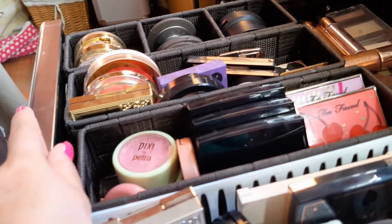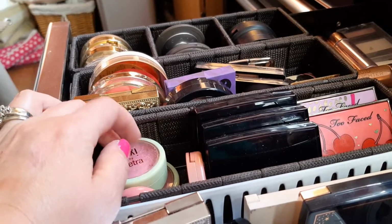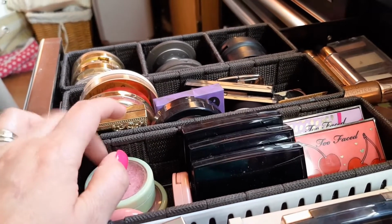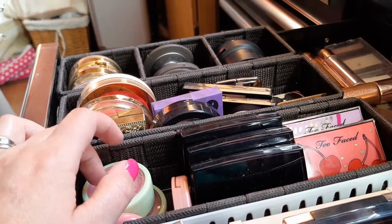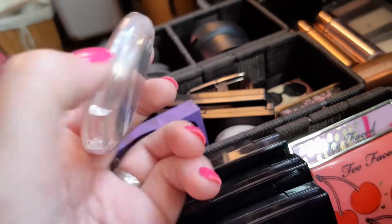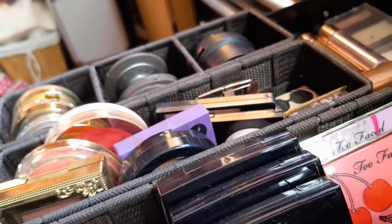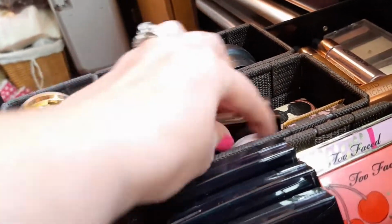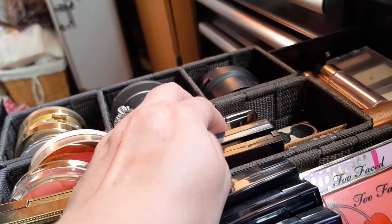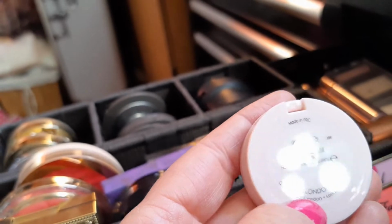Oh, yeah. So I think, what one should I pull for now? I think I'll pull this Silky Touch blush from Essence. This is in the shade Autumn Peach. And one more. You know what? We'll do this Ciate London one. This is in the shade Matchmaker.